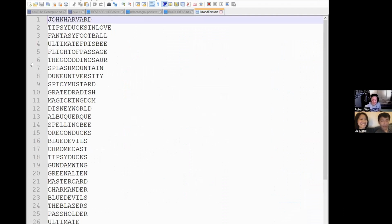So here's a list of themers that were considered. Now the thing is that the themers need to be symmetrically matched. Right? So in the current version, we have Oregon Ducks and Disney World, which are both 11 letters, and we have Blue Devils twice. Wow, we really wanted Blue Devils. Good, Duke. We have Blue Devils and MasterCard, which both have 10 letters. So if you're gonna do a traditional 180-degree rotational symmetry puzzle, you need to have matching ones.